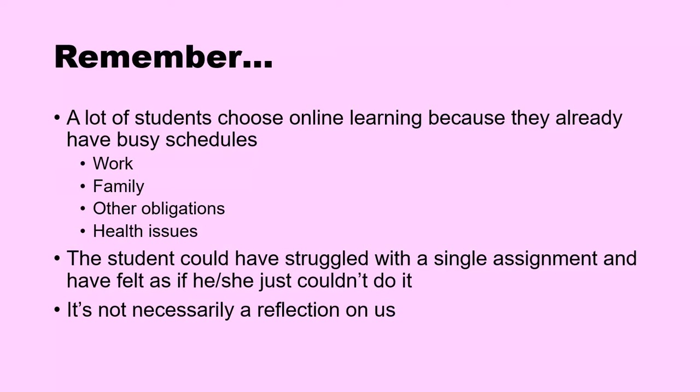A few things to keep in mind. Remember that a lot of students choose online learning because they already have busy schedules. A lot of our students work full time, they have families, they have other obligations outside of school and work and family. Some of them went to school online because they have severe health issues. Keep all of this in mind as you engage with your students. That's part of where being supportive comes in. I understand what it's like to have to be doing all of this. I understand what you're going through, and I'm here to support you and help you be successful.